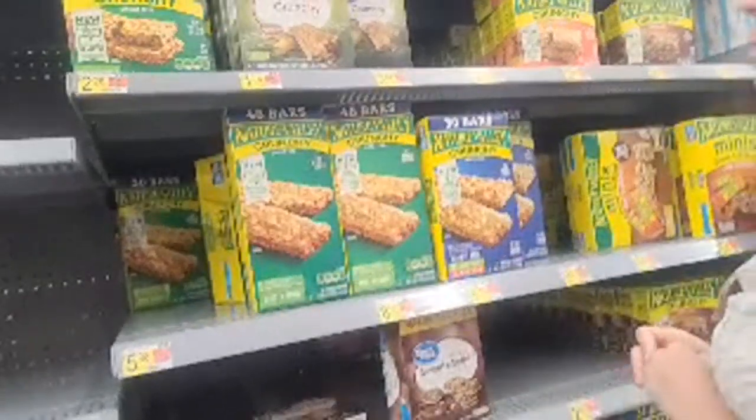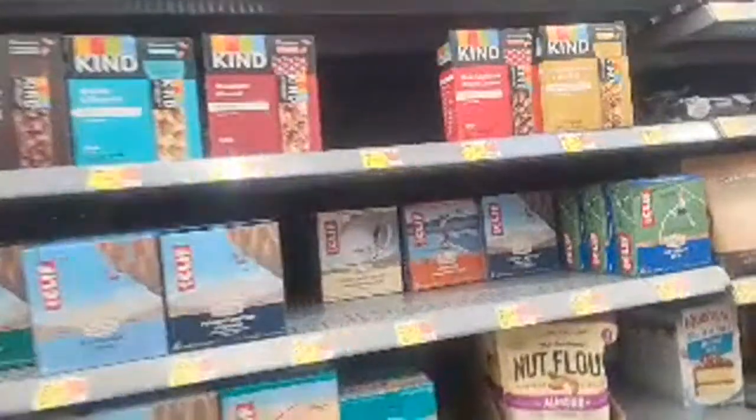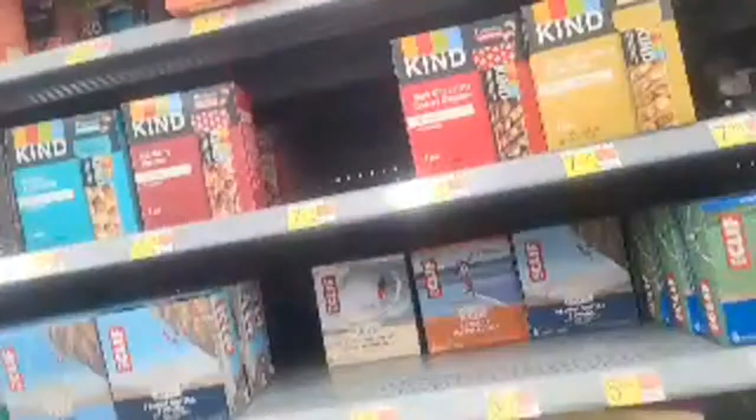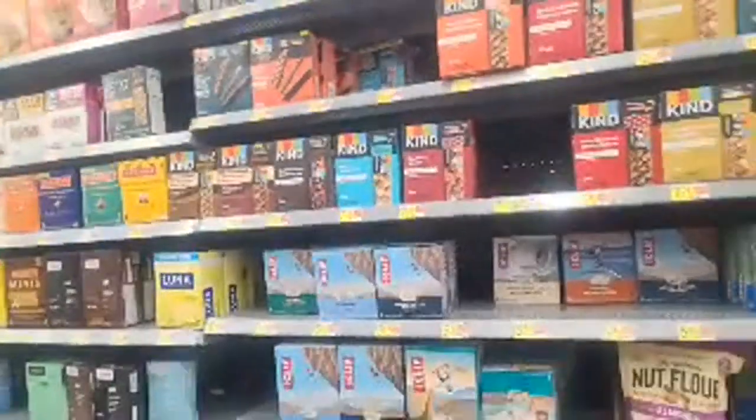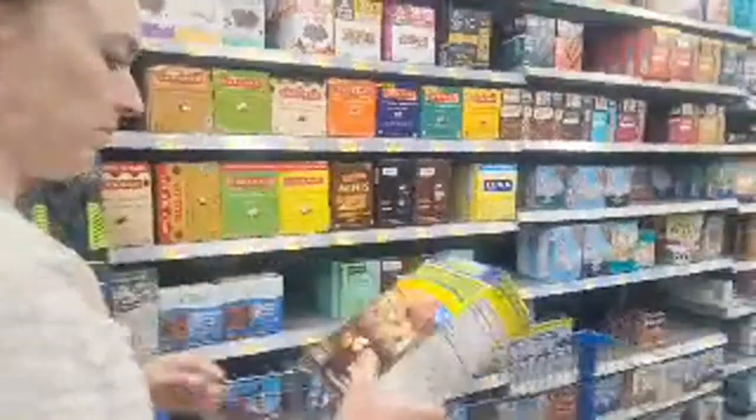We can. Oh wow, Special K. It's like protein bars. I mean, here's Clif Bar. This is what everybody eats on hikes. But that's kind of expensive, you know? You only have 6 bars for $5. You know, look. These look kind of good. You want to get these? Okay, fine. See, we get 24 bars of this for $5.